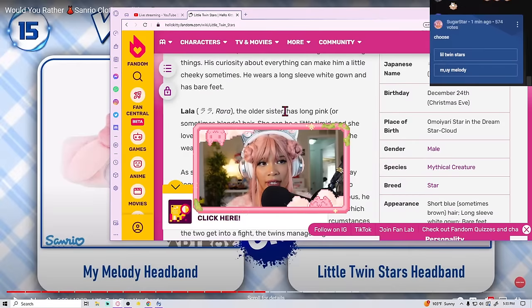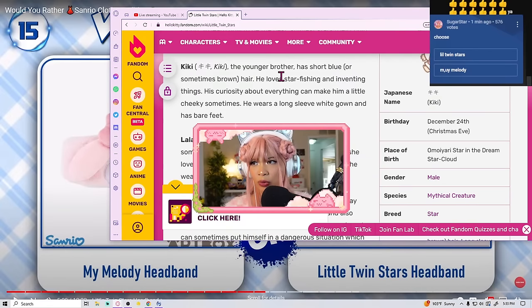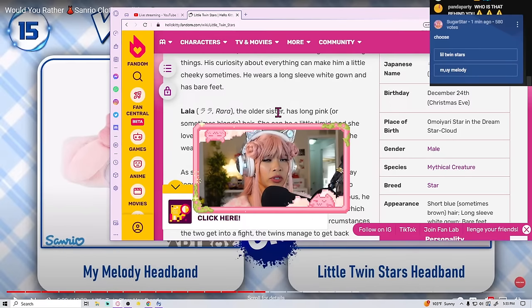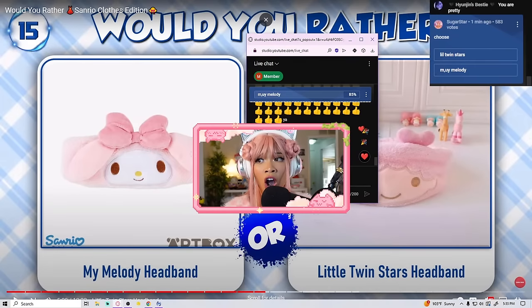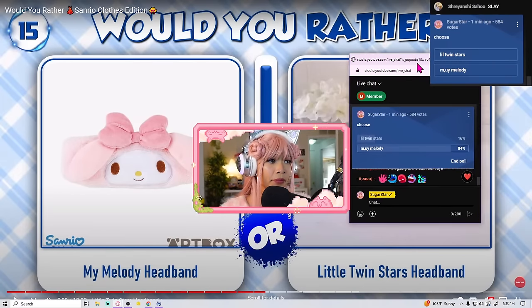Kiki is the boy. I always kind of mix them up. Kiki's the boy, the younger brother, has short, sometimes brown hair. Oh, he changes hair color. Lala, older. Maybe they changed their hair color to blend in with humans. Wait, okay, Little Twin Stars just got a lot more interesting.